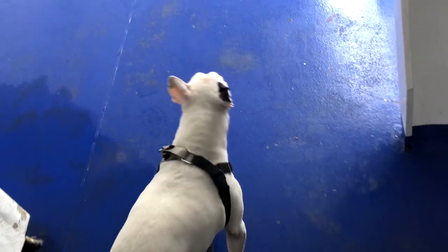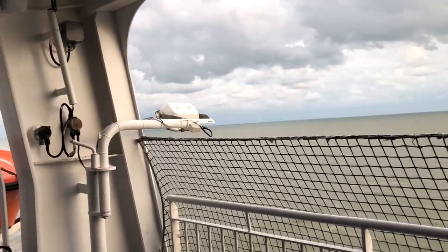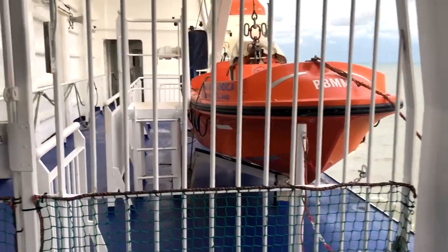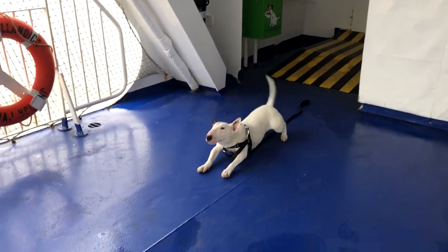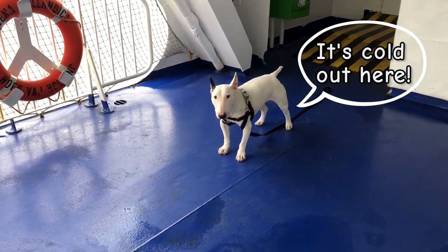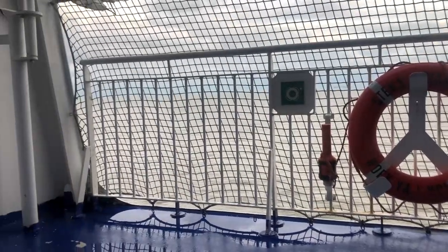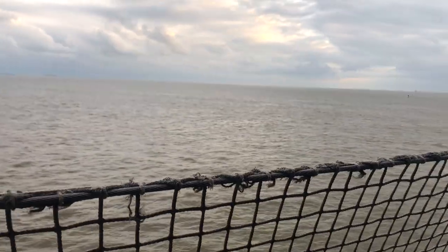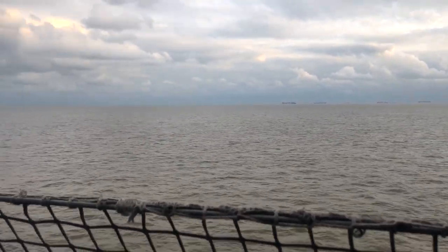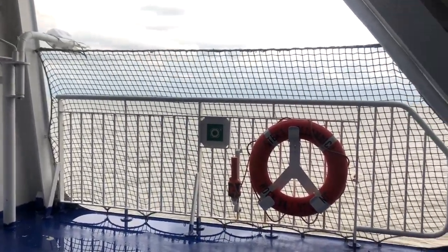Now, the outside dog walking area was just a small area under the deck where Rocky could get some fresh sea air, but there's obviously no grass, which could make it a bit tricky if your dog is trained to do their business on grass. It was also pretty windy and chilly out. So our walk didn't last very long, but it's still nice to go out and let him stretch and pee.